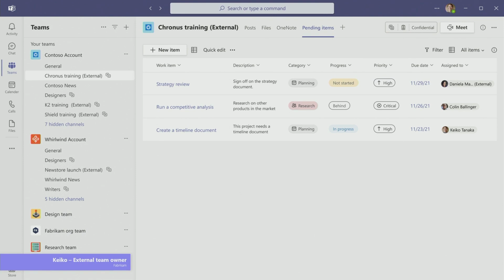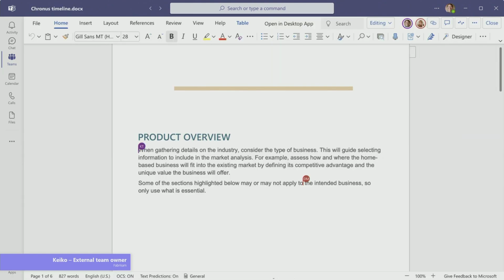Keiko organizes the action items using the Lists app and adds the list as a tab to the channel. She then follows up on her action item and starts working on the timeline document in real time with Daniela.